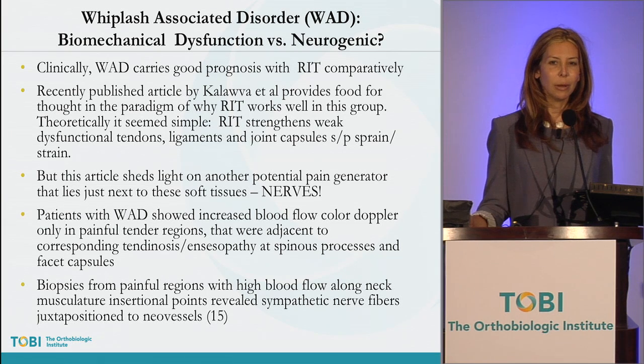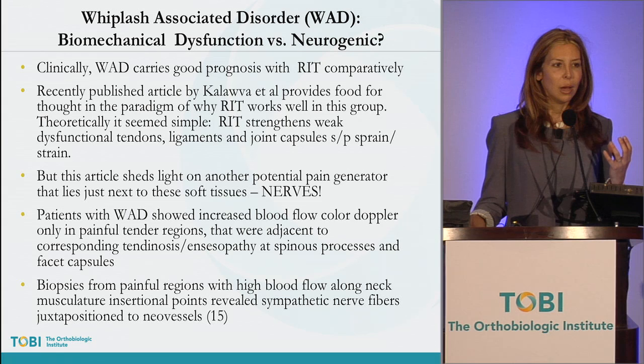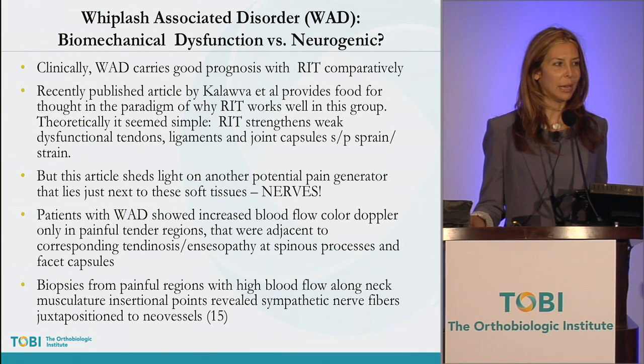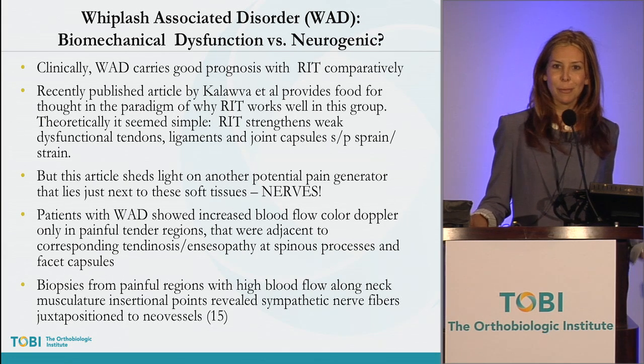And the study pointed out the fact that there was increased blood flow to the tender regions, and the tender regions actually correlated to these NSAIDopathies and subtle changes in the ligament with ultrasound. And then right next to these areas of high blood flow were increased sympathetic nerves and sensory nerves. And so it really makes you think about why these patients get better, because as a prolotherapist, I always just thought I was strengthening the ligaments, but now here's this whole new arena of nerves, and I'm sure Dr. Lamb is not surprised because a lot of pain is neurogenic at its very root.